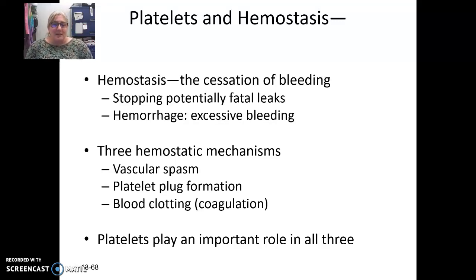There are three mechanisms to hemostasis, that's what I want to say. Three basic functions. Vascular spasm, where the blood vessel itself squeezes so that you have less blood moving to the site of damage. A platelet plug formation, where all the platelets start to aggregate at the site of the damaged tissue, and the platelets plug up that spot. And then all of the proteins associated with coagulation come in and form a blood clot.